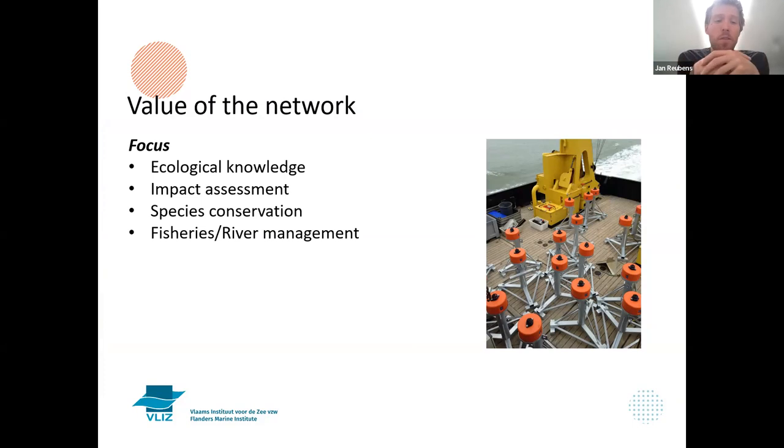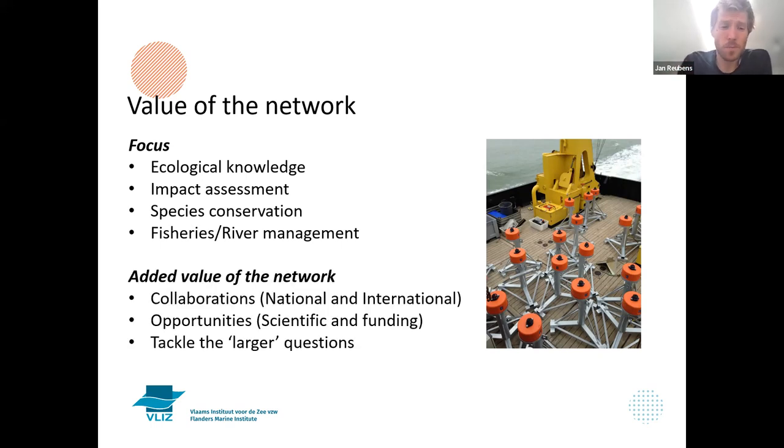It also helps to perform species conservation. If you know these impacts, we can give some suggestions on what we can do to better manage the species. So we have this conservation and these fisheries or river management options available by having such a network. Of course, having a network also promotes other things, and I listed some here.